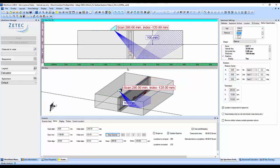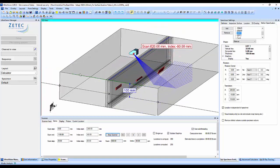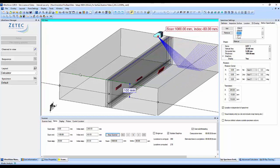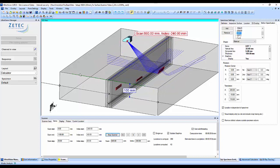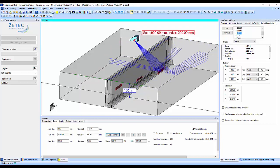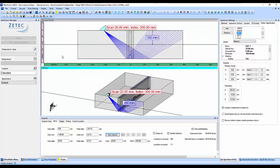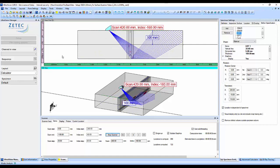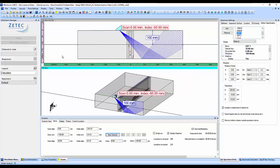Lack of fusion in the weld bevel, an inclusion in the center of the weld, and a crack-like flaw in the heat-affected zone. The virtual scanning sequence confirms not only that the complete examination zone is covered, but also that each flaw is insonified with 2 or 3 different angles. This increases the detection capability of the global inspection, just like the use of several conventional UT probes with different angles.